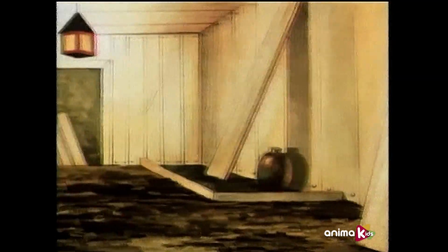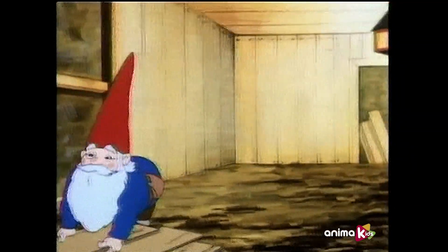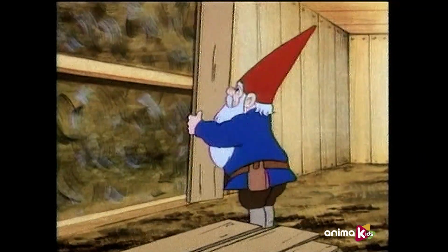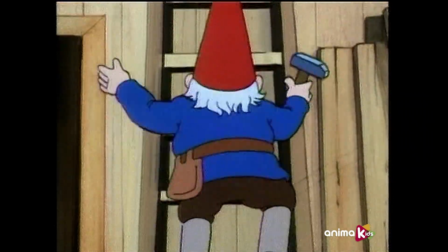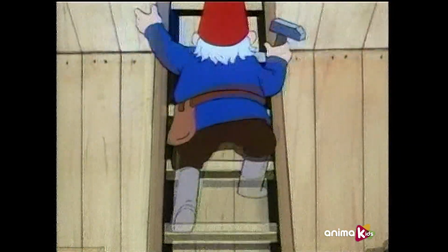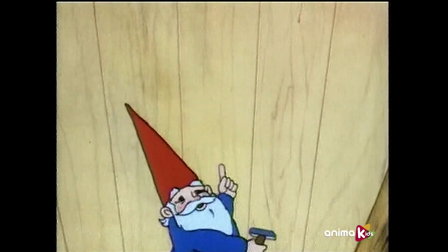The first room we build is the storeroom. We waterproof and insulate the walls and floor. Then we cover everything with boards that we have planed carefully so they'll be completely smooth and straight. We gnomes are terrific carpenters. The ceiling is also made waterproof.